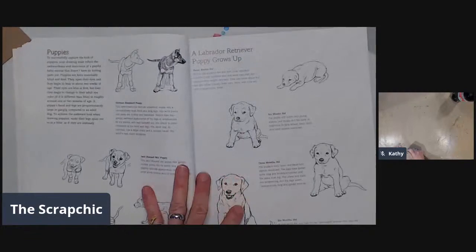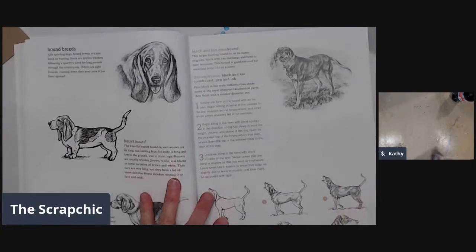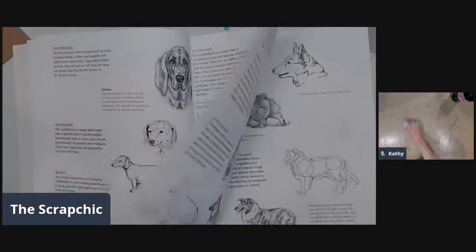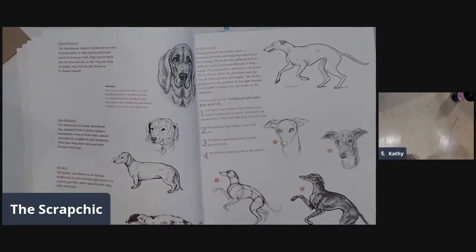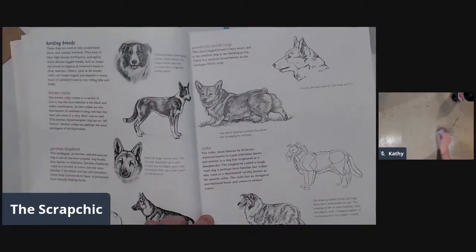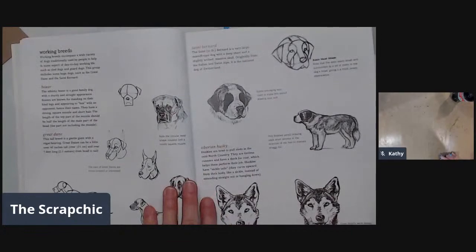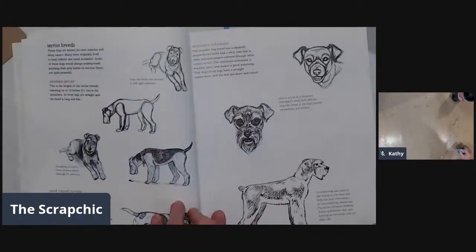So if you're interested in this, again, here's the hound. Here's the different breeds: bloodhounds, greyhounds, dachshunds. There you go. Borzoi, which I've seen, I can't pronounce it. Herding animals: German Shepherds, Collies, Corgis, Border Collies, working breeds, Boxer, Great Dane, Saint Bernard, Husky, Terrier breeds.